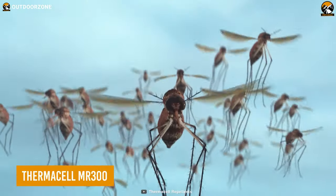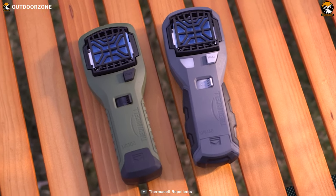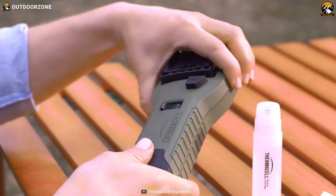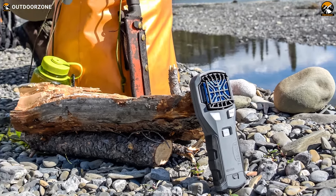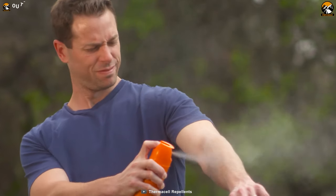Keep mosquitoes away from you with the Thermacell MR300. Wondering how? This portable mosquito repeller protects against mosquitoes up to 15 feet of distance. Surprisingly, it does not need any battery or cord to run. The best thing about this mosquito repeller is it takes up little space in the bag and frees you from the messy mosquito spray.